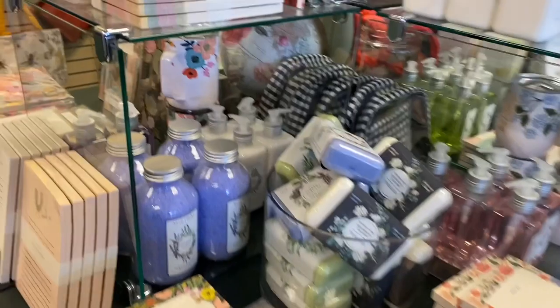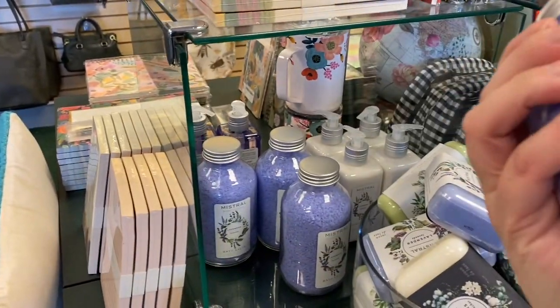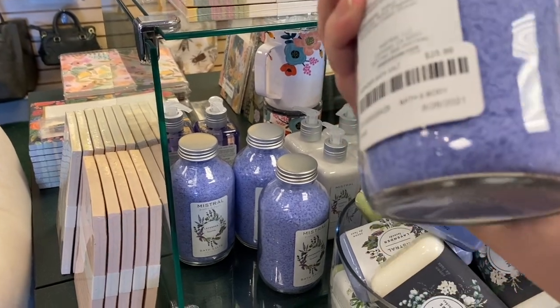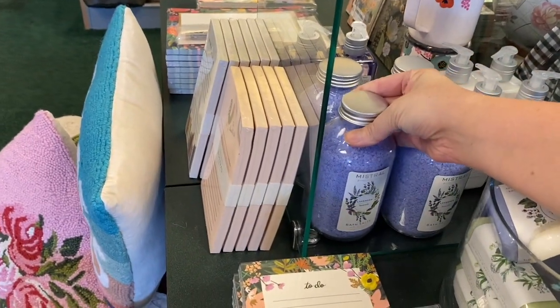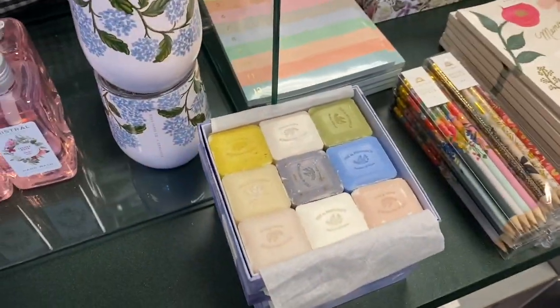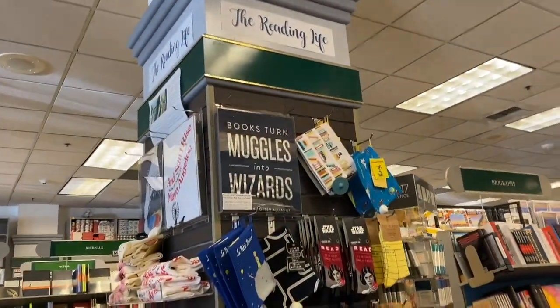Table, some really good gift ideas. They have beautiful lavender bath salts. It was so heavy. It's $26 for that giant jar. And there's also soaps. Like, that's just so pretty. Pencils, paper, lotion packet. I like that beautiful assortment of lotions.